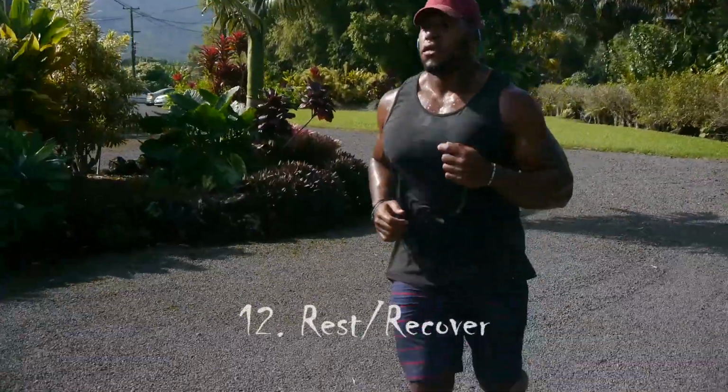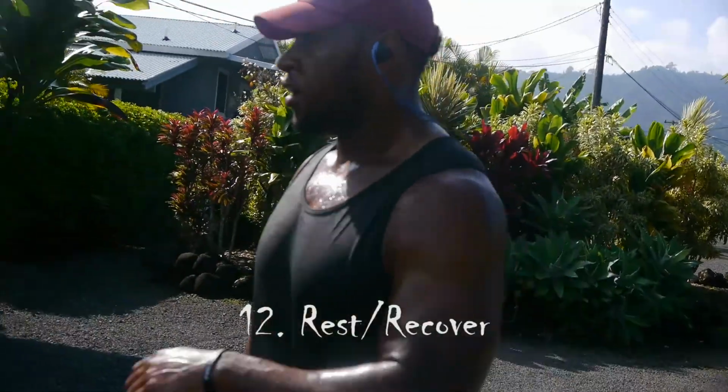And number 12, rest and recover after runs, getting 6 to 8 hours of sleep. This will repair the muscles, mentally refocus, and prepare you for your next run.